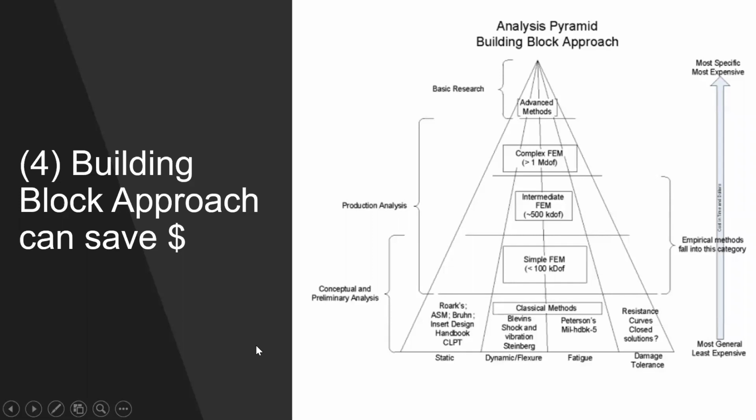MMPDS is a bit outdated, Mill Handbook 5, but yeah, using standard fatigue fracture information, and then working your way up to things like a simple FEM that can be checked, then an intermediate FEM, a complex FEM, and then advanced methods. So if you're finding yourself at the top of this pyramid from the get-go, you probably either are right at the cutting edge and tried everything else from the bottom up, or you're probably starting in the wrong place.